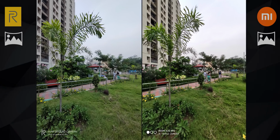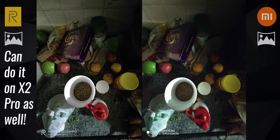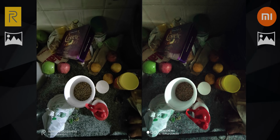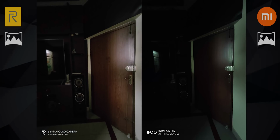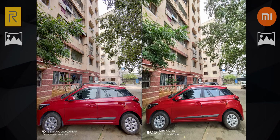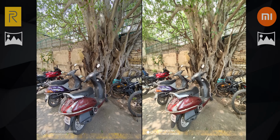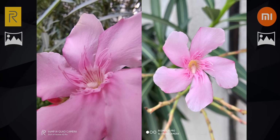There are two major advantages. Number one, it's better in low light. You can use the EV slider on the K20 Pro to make it brighter, but even then the X2 Pro's image looks better. And anyway, point and shoot is what most people do, and this is the result of that. The X2 Pro offers nightscape mode for the ultra-wide camera as well, but right now it doesn't make a big difference. And number two, the X2 Pro's ultra-wide camera has autofocus, while the one on the K20 Pro is fixed focus. And thanks to this, the X2 Pro can click macro shots like this. It can go really close to the subject. It's really nice, you get a new perspective. This is something we saw on the OnePlus 7T as well.